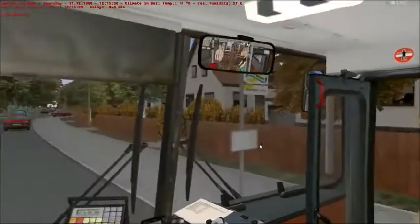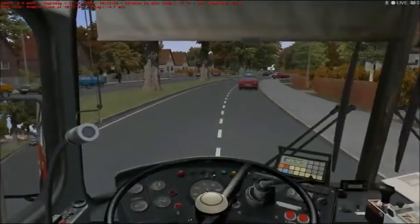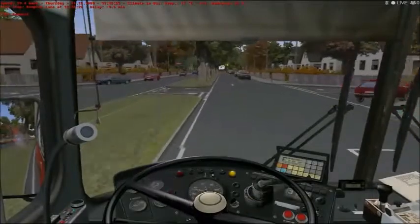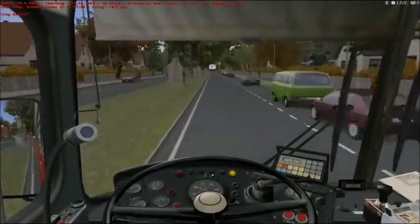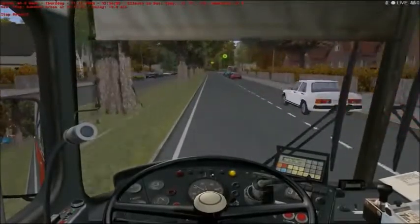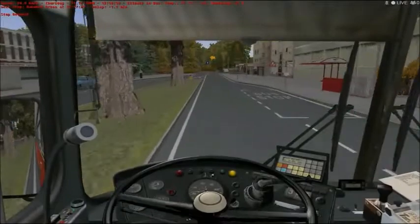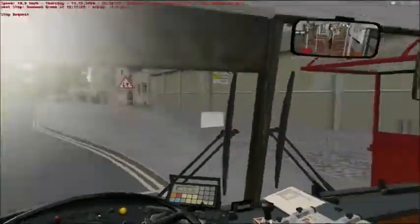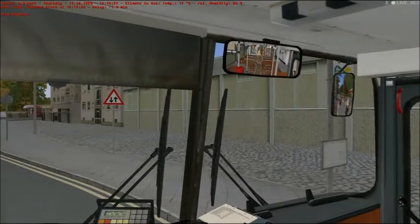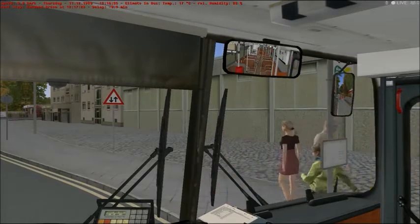Getting on there, we're nearly at the terminus. That's just the height of laziness. Stop here and I find myself blocking the road. And if you're not blocking the road, it's a pain to get out of, this bus stop. Yep, they've all just decided they're going the wrong way.